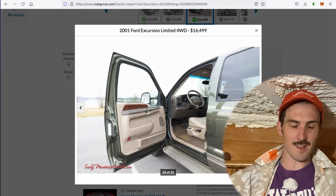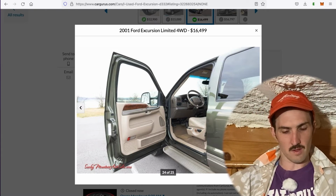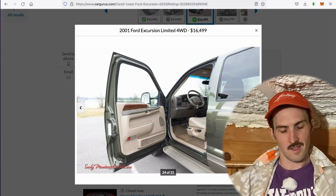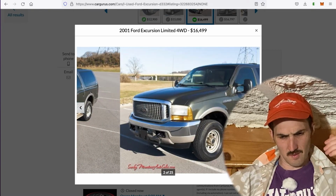Now, the other thing I like about the Excursions, and this is where the Prius and the Excursion are similar, is that they were really more passenger vehicles than work vehicles, as maybe I've said. I mean, the Excursion, yes, it's a truck, but it was like a luxury thing. It was meant for hockey moms and stuff like that. It was sort of like the Canyonero from The Simpsons. And I think this may even be an Eddie Bauer edition.